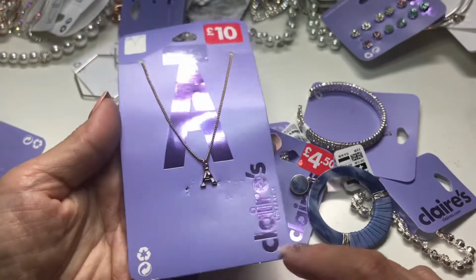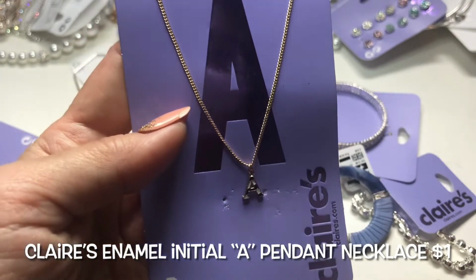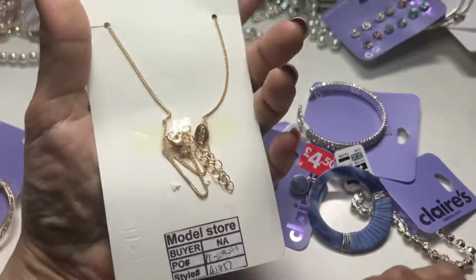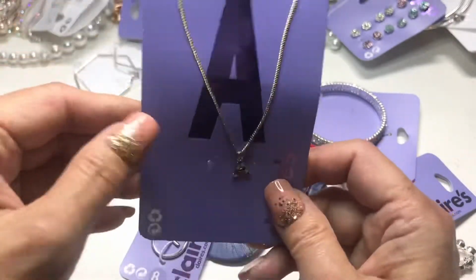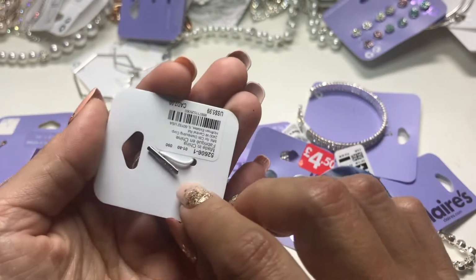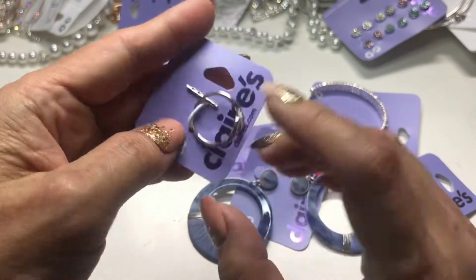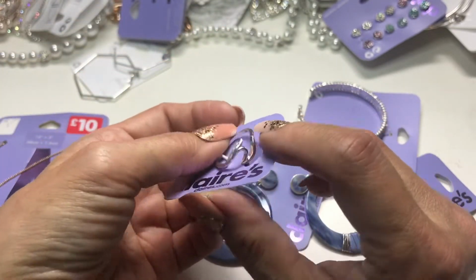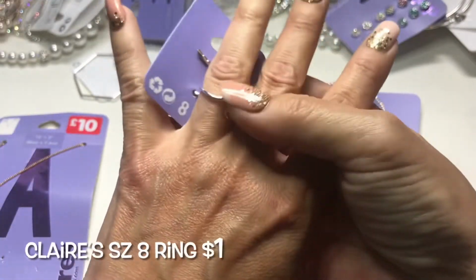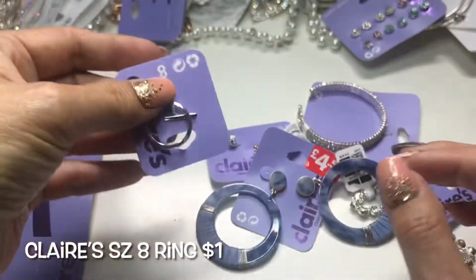Give me an A. Cute little black and white enamel letter A. Oh, 16 inches long with a 3-inch extender. Thanks for giving me that info. Okay, $1. It's a ring. Oh, it's a ring. Look at that. I was like, what is this? It's a size 8. Little silver tone, zigzaggy, squiggly type of a thing. Oh, very cute, very cute. It's like the wave. Size 8, $1.